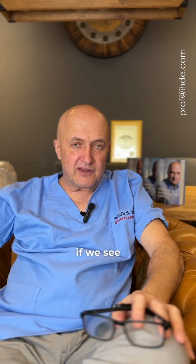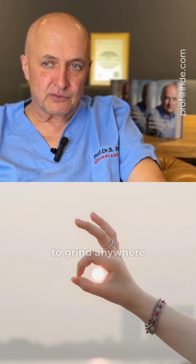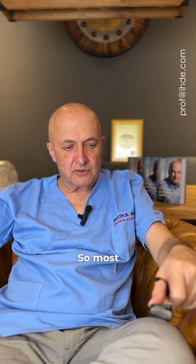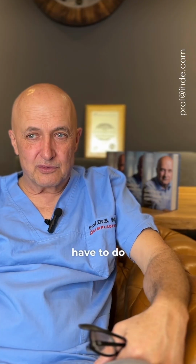On the other hand, if we see after 2-3 years that the gaps are constant, that the occlusion is okay, mastication is okay, we don't have to grind anywhere on the bridge, then we tell the patient that they can come after 2 or 3 years for the next control. So most patients that we have treated are on this 2 or 3 years program already. So we see them only every 2 or 3 years. It's always a big hello, but patients are happy and we don't have to do too much.